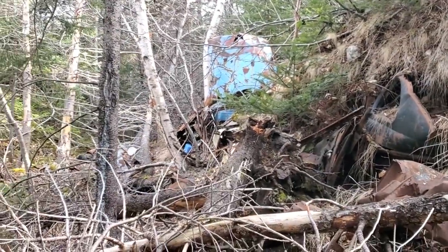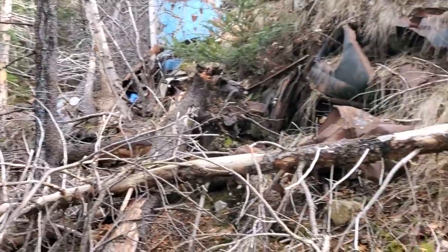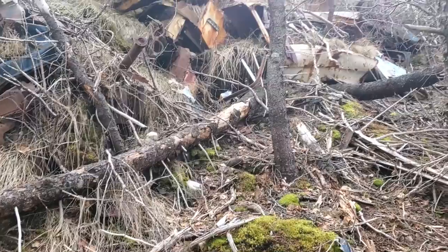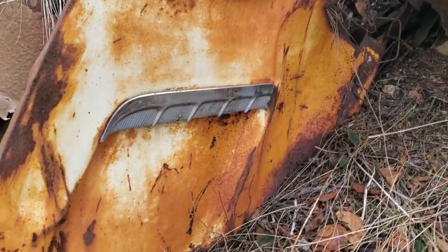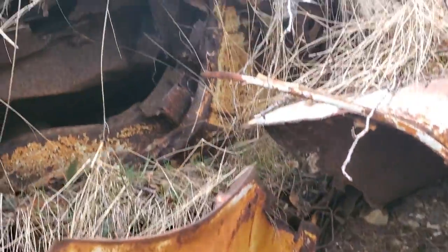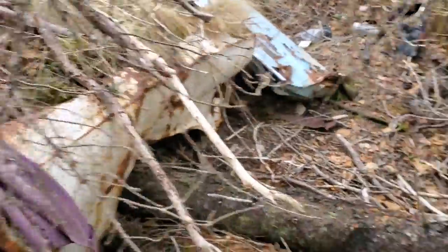And a lot of communities had dumps like this. It's the way things were. People didn't think nothing of it. I see the remnants of a Mustang there, look. Quarter panel section of a 60s Mustang. And you can't even recognize anything else that's around here.